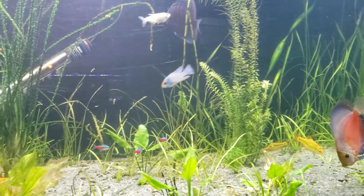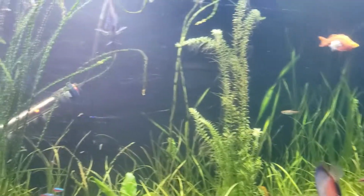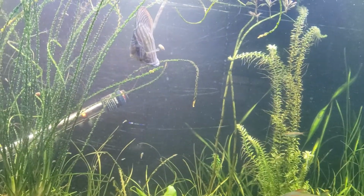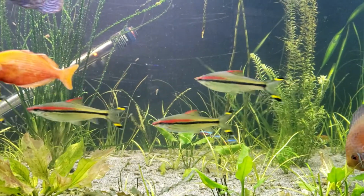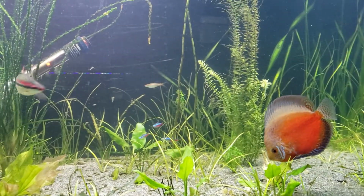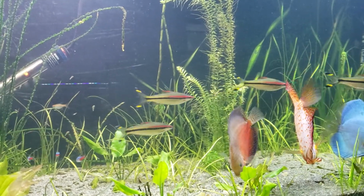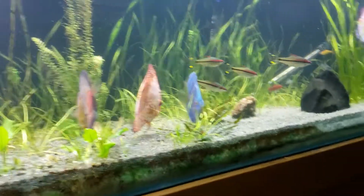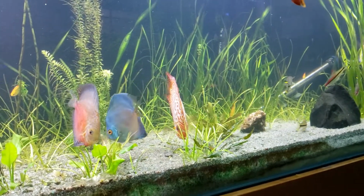It's a nice thing when you're a hobbyist. You can take your time and go at the speed you want. Nobody's telling you what you need to do and how fast you need to do it. You just do it when you feel like it. Well, let me rephrase that. With the exception of water changes, you do it when you feel like it. Got to make sure to feed the guys and give them good quality water.